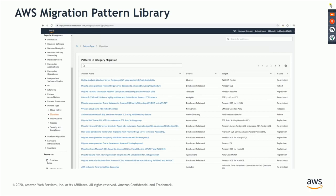Another thing is that when you're talking about moving these applications, we also have the AWS migration pattern library. Now, this pattern library is very, very useful if you have identified the tech stack of a particular application, the kind of application, let's say Java, WebSphere, and you want to see the best way or the best architecture to migrate that onto AWS, right? So you can leverage this migration pattern library.